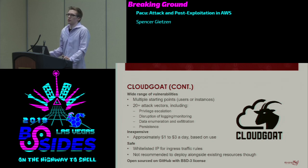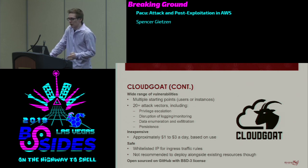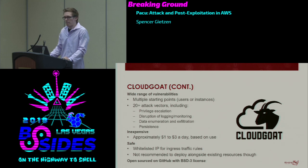Did you steal someone's password and you have console access to someone's account? Did you hack a web server and you got access keys or something like that? Or did you get RCE on a server that doesn't have AWS, or I guess RCE on a web application or something like that? So you are in the server, you're on the command line in the server, then that's where you're starting. A lot of different ways to do that. And with that creates a lot of different attack vectors.